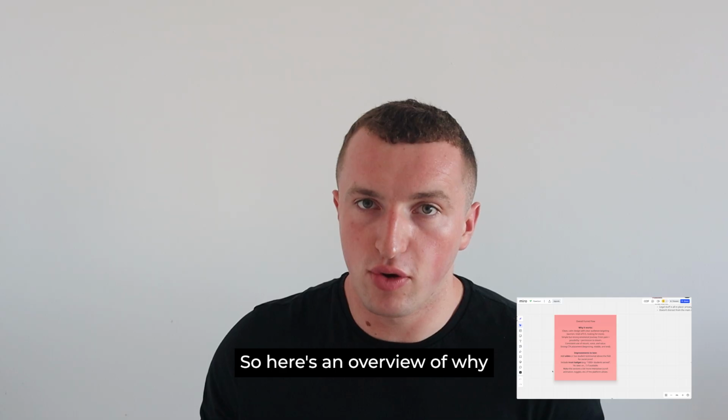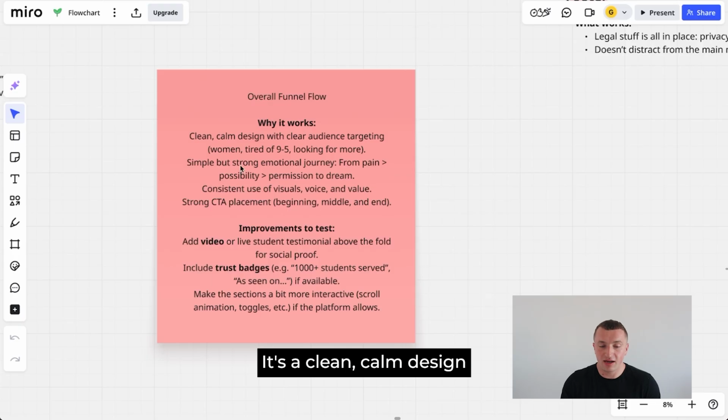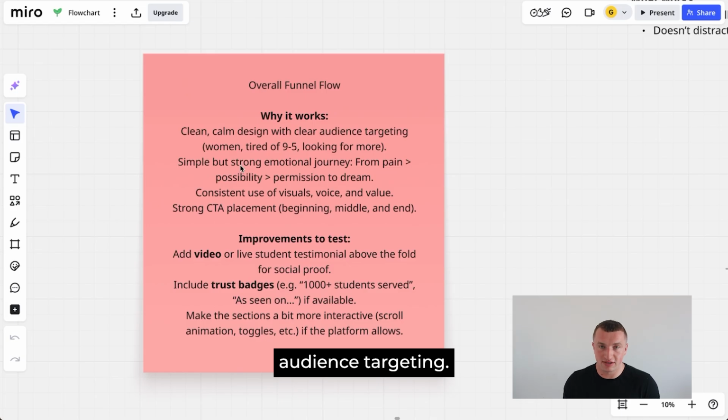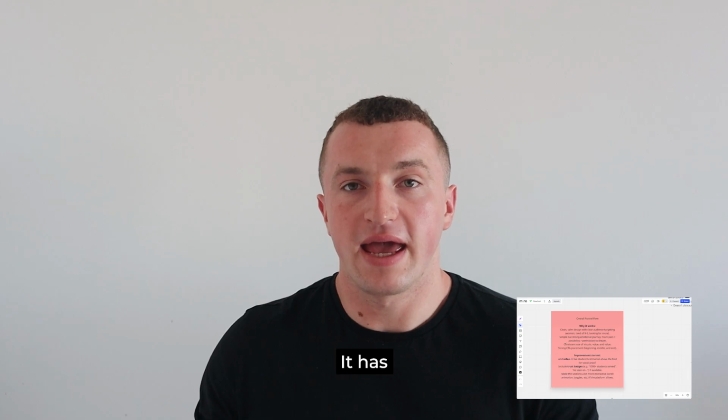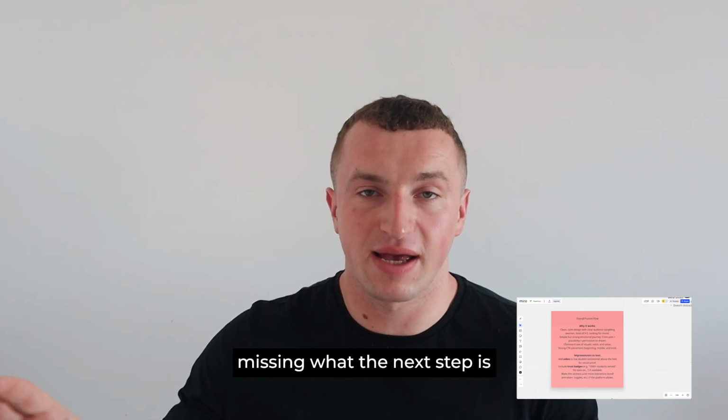So here's an overview of why the funnel works and a few things that could be done to improve it even more. It's a clean, calm design with clear audience targeting. It's clearly targeting women tired of a 9 to 5 looking for more. It's a simple but strong emotional journey from pain to possibility with the permission to dream. It's essentially giving them the realization that they can achieve what they actually want to. It has strong call to actions throughout, so people aren't then missing what the next step is that they need to take.